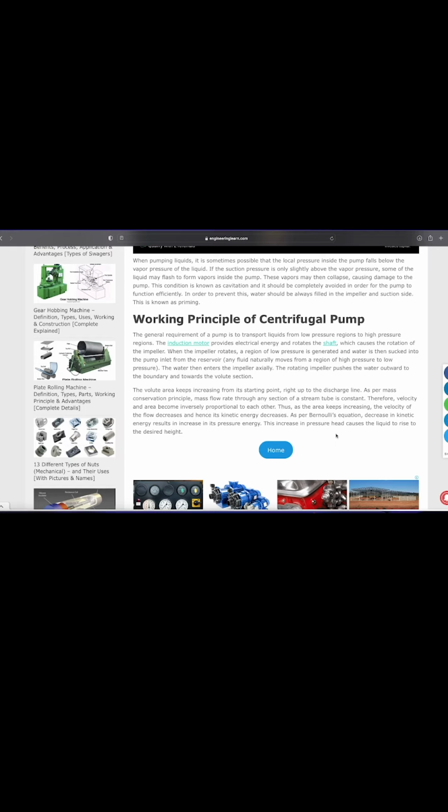The general requirement of a pump is to transport liquids from low pressure regions to high pressure regions. The induction motor provides electrical energy and rotates the shaft, which causes the rotation of the impeller. When the impeller rotates, a region of low pressure is generated and the water is then sucked into the pump inlet from the reservoir. Any fluid naturally moves from a region of high pressure to lower pressure. The water then enters the impeller action.